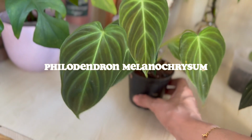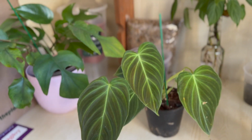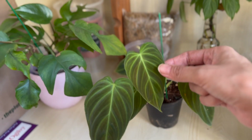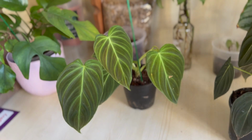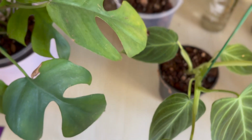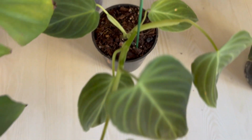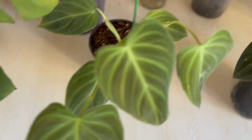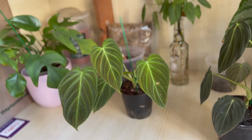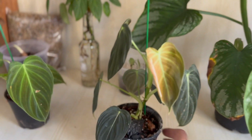So this is my Melanochrysum. I just love it so much. So Melanochrysum, this is the newest leaf. It is still growing, it's still hardening off. I try not to touch it much, and it is kind of building on a new leaf here. I think there's still more time, so I really want to protect this plant. This is my wish list plant, and so is my Splendid.